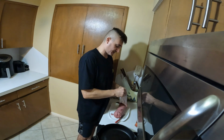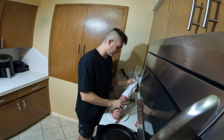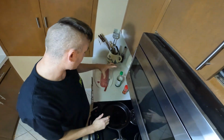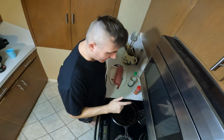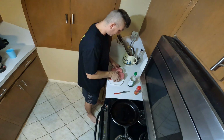Well, first, let's break it apart, add some seasoning, and make it taste good. So before we actually start messing with the meat, make sure you wash your hands. Always gotta have clean hands. We also want this skillet piping hot. Let's break this apart.